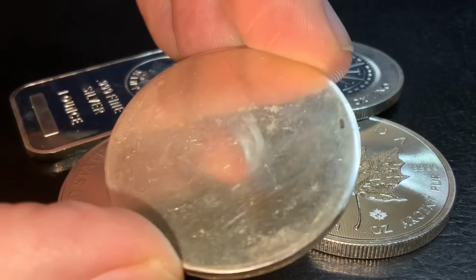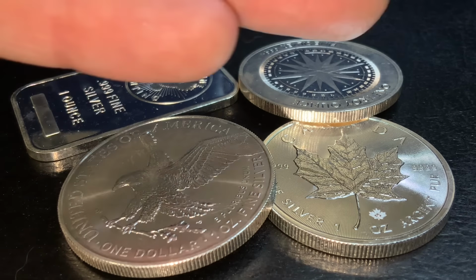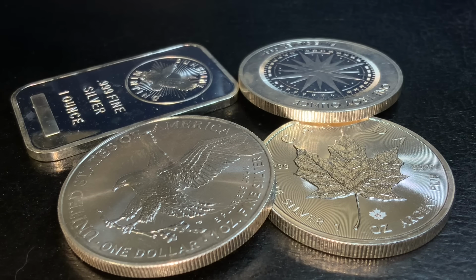Like this unmarked silver round, or silver blank. But what else am I buying? Well, what I am buying is the most recognizable form of silver that you can find out there, even more recognizable than most of the things you see here. Now, pure bullion, in terms of .999 fine, the American Silver Eagle is it. But there's a lot of other silver that's out there for sure.